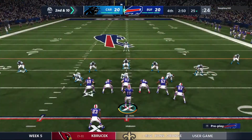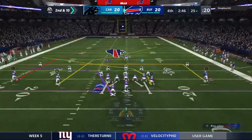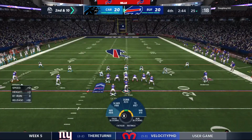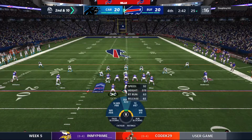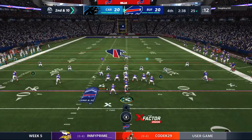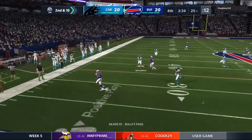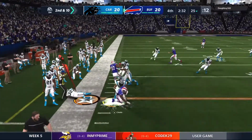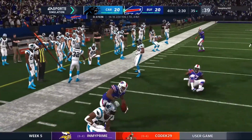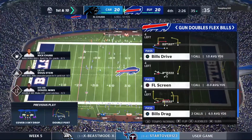So after the run for no gain, here's 2nd and 10. From the gun, Stein. And he gets it to his running back, Nick Chubb. And up to the 35 before they're able to knock him down. It's a first down on a gain of 10.